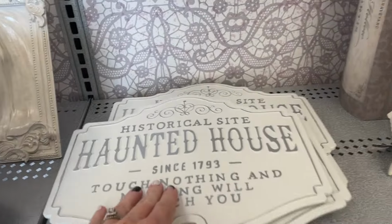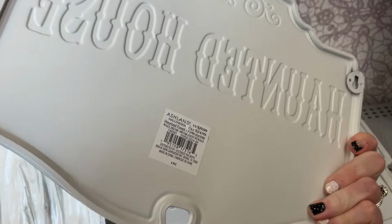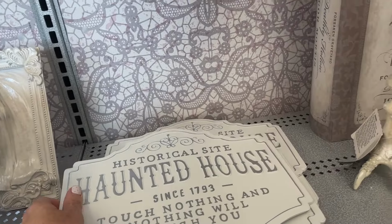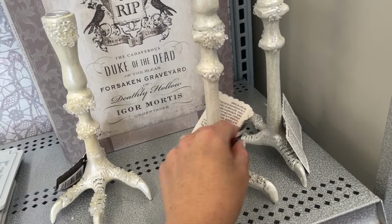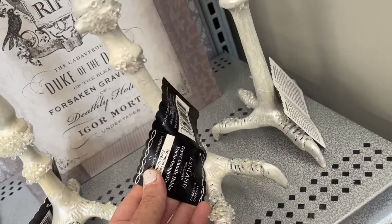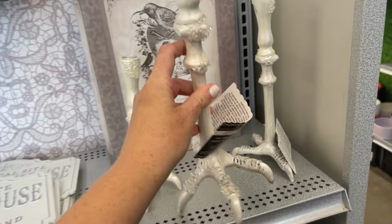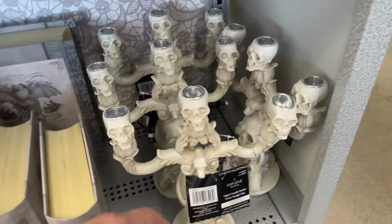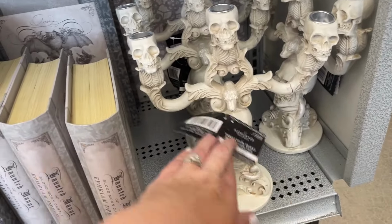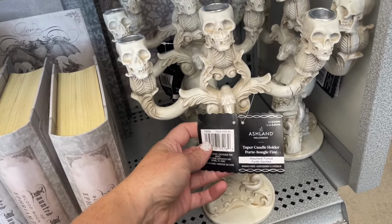And some little signs, historical site, this is a tin sign. That's 20. Oh, these are cool, like the chicken feet. I feel like Martha Stewart did something like this at Home Goods. One of these things is 25. It's like a candelabra, 20 a piece. This is definitely a Martha dupe situation right here, but all in white. And this one is 40.